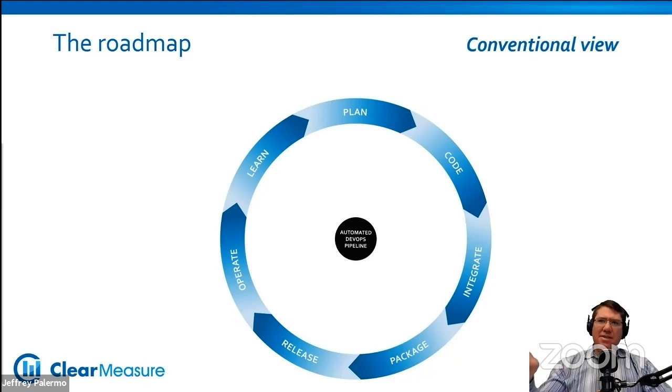But this is the conventional view of how a software process goes. It's a cycle. We plan, we code, we integrate, we package, release, we operate, we learn, and then it goes back into planning. And a lot of times when we think about DevOps, we think, we need to have an automated DevOps pipeline. We need to have an automated build, and we need to have an automated deployment. That is absolutely true. You do need that, but that is just the foundation. That is just how you get started.